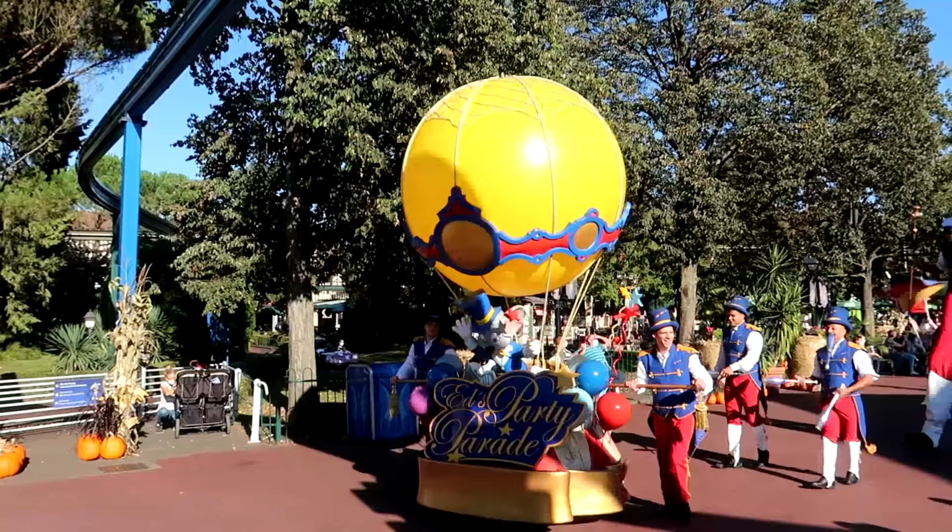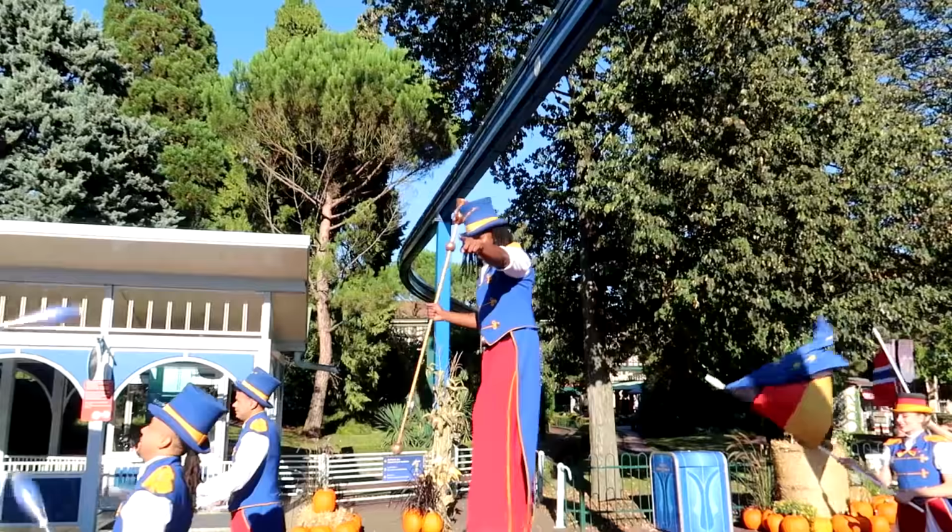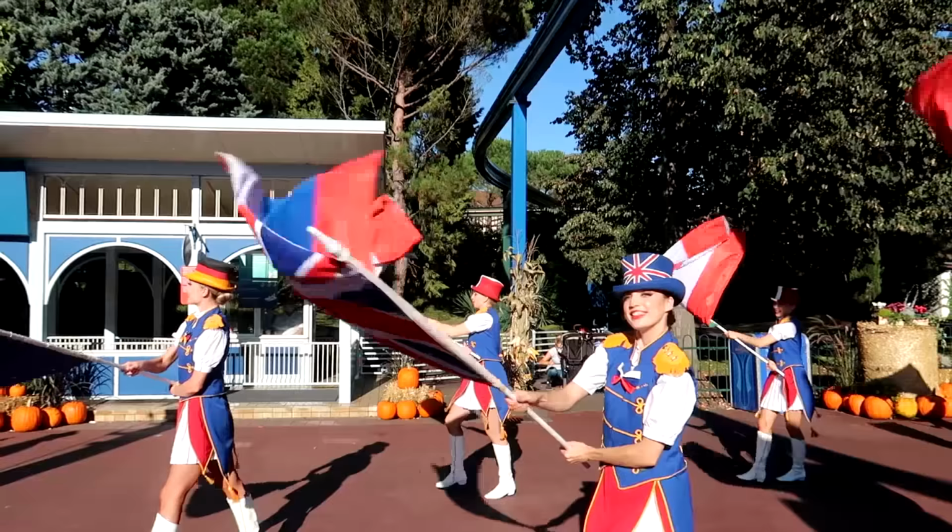Are you ready for a party? Yeah. Let's go. Here we go, here comes Ed's party parade. Love the costumes. Up on his stilts just there. Hello! Go watch yourself on the monorail track there. All the different flags there, United Kingdom. Whee! That's it. Give it a wave. Lovely. Great costumes.